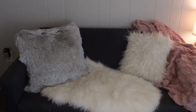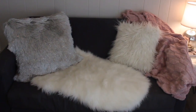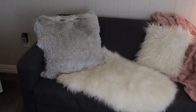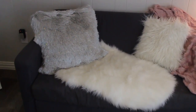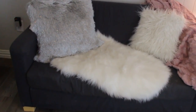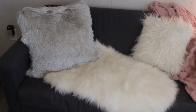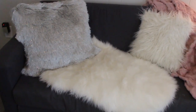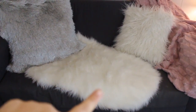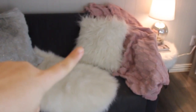Then over here is this little sofa couch. I got this on Facebook garage sale. I want to say I got it for $30. It is originally from IKEA and it actually folds out to like a mini sofa bed, which I think is really cool. But it's just a nice simple gray, and I glammed it up with some pillows and this faux fur shag little accent piece that I think is from Marshall's, as well as these pillows.